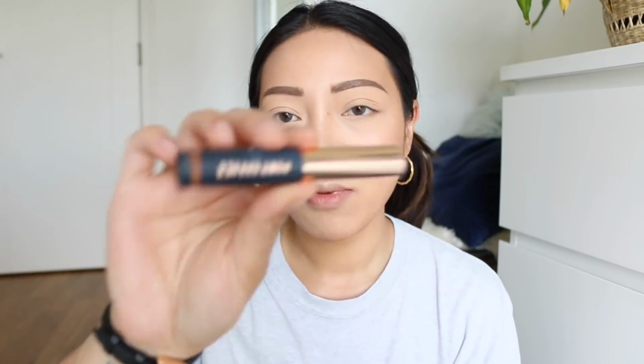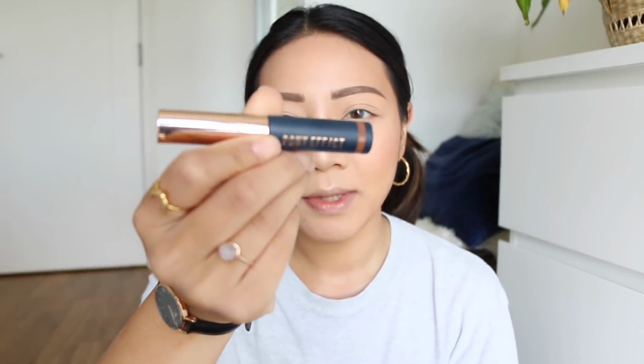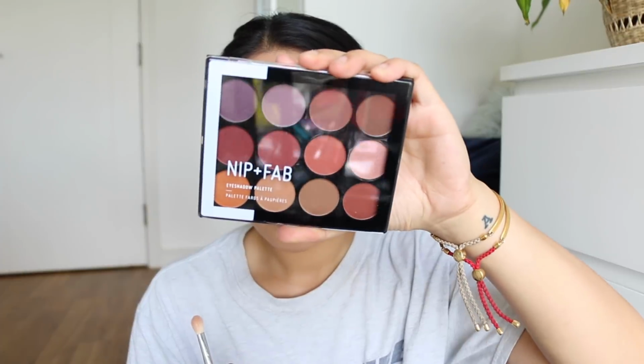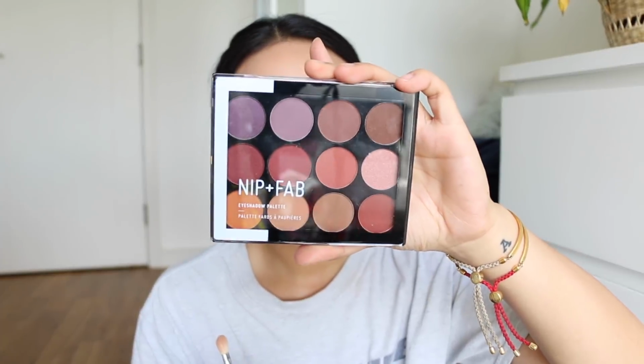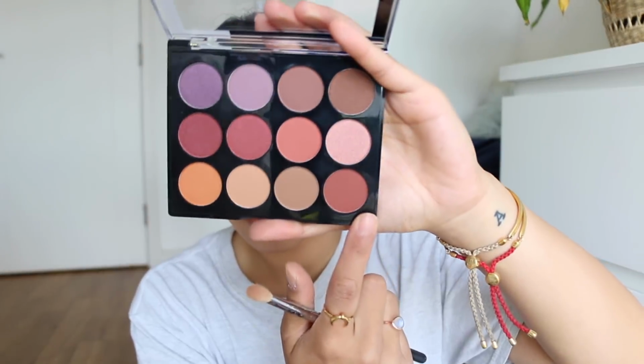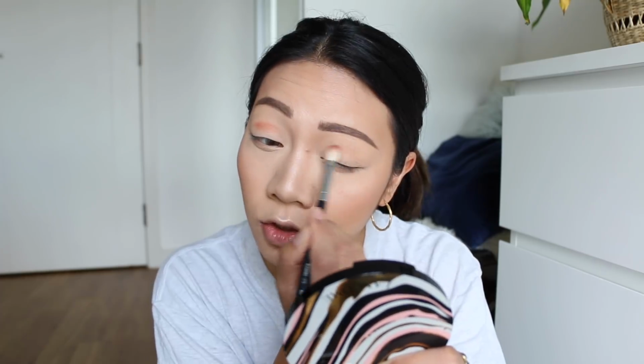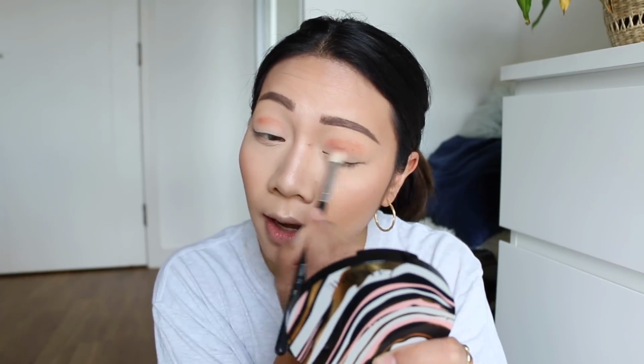I just set my eyebrows with the Pony Effects eyebrow mascara as well, and this is in natural brown as well. I'm taking this Nip and Fab eyeshadow palette and I'm going to be using this colour which is called Brick. I'm just going to put a tiny wash of colour on my eyes. I don't do too much eyeshadow when it's hot and sweaty outside. So just a little bit of wash just to give my eyes some colour.